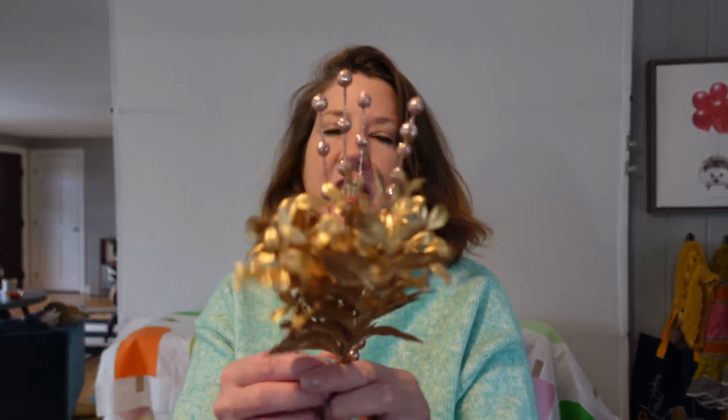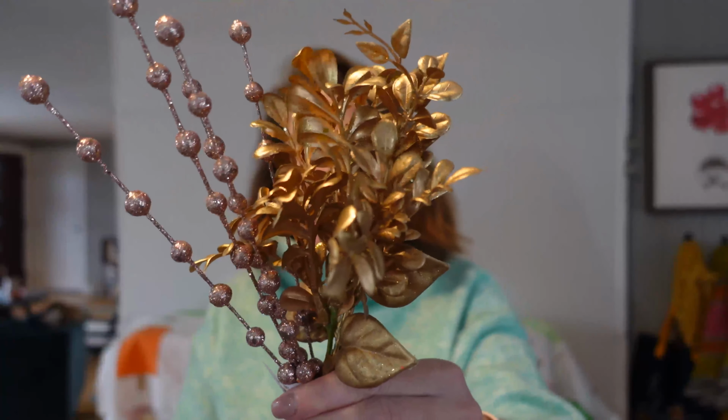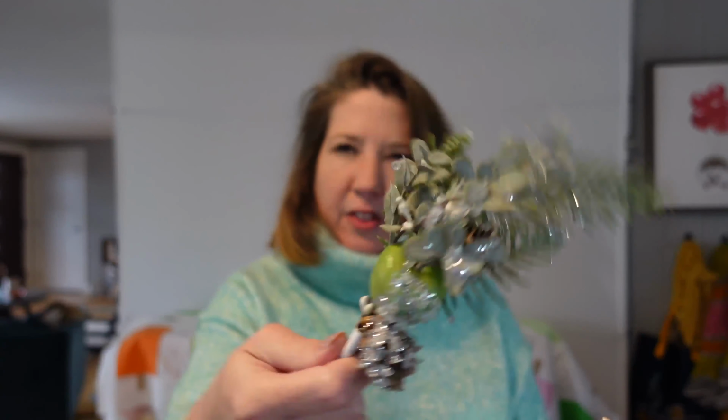There's more picks. I know there's more picks. I got some shiny picks for the trees and the garlands and everything. I just find that I use a lot of filler in my trees. Grabbed a couple of these for my wreath because I thought that would give it a little depth and dimension.